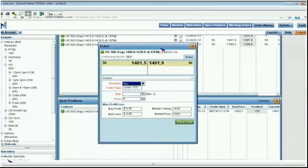Now, let's say you decide differently. Let's say you decide that you think the market's going down. All right?